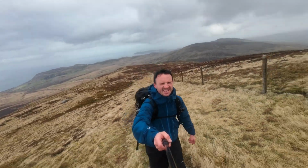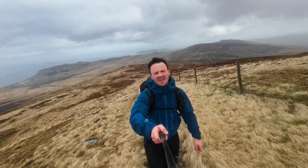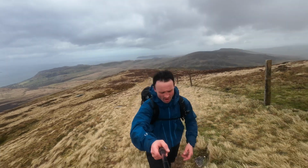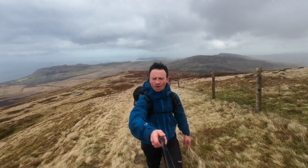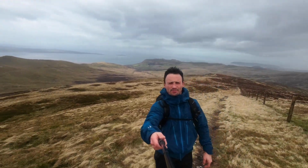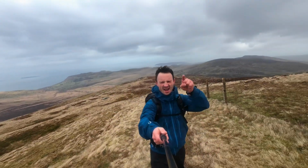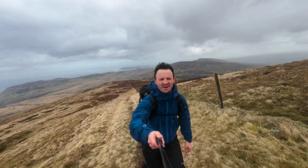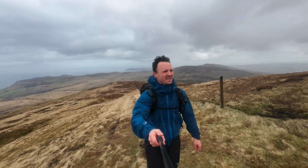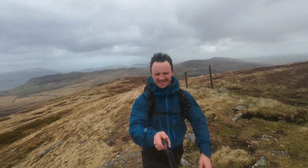So the next peak is going to be Carnedd y Ddelw, and yeah, as we're getting higher, the wind's getting stronger, a hell of a lot colder. But I mean, the view is still absolutely beautiful. Woo! And it looks an absolute nightmare the higher we're going up. But there is more snow and it looks pretty cool. Have a look at this.